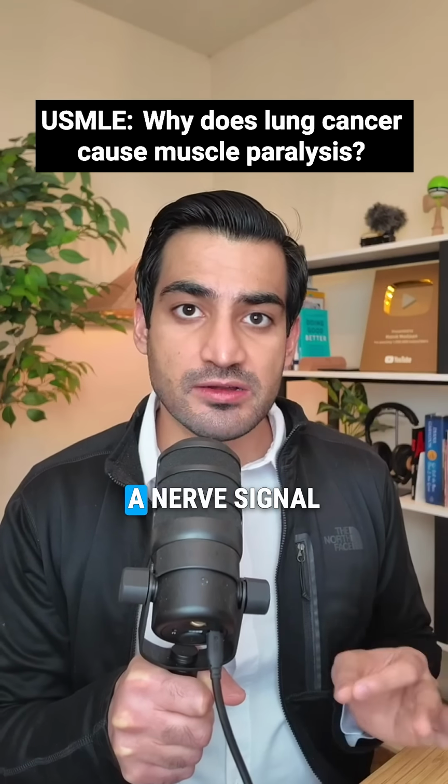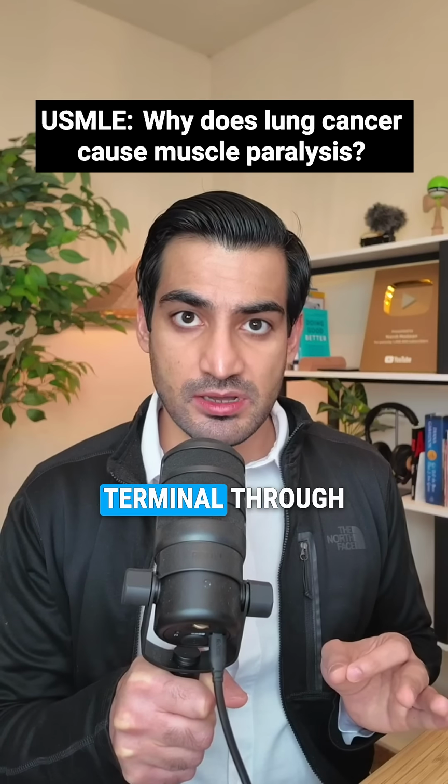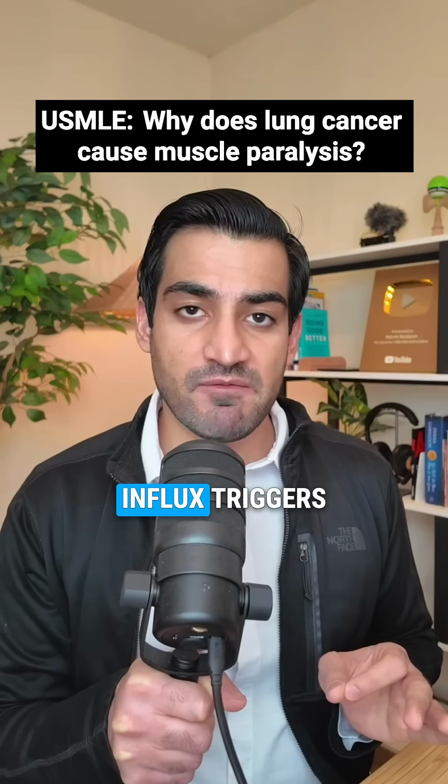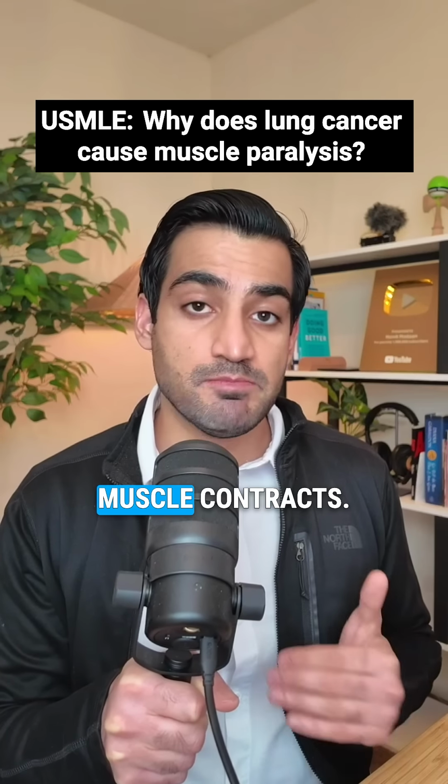All right. So normally when a nerve signal arrives at the neuromuscular junction, calcium floods into the presynaptic nerve terminal through voltage-gated calcium channels. That calcium influx triggers acetylcholine release into the synapse. Acetylcholine binds to the muscle, and the muscle contracts.